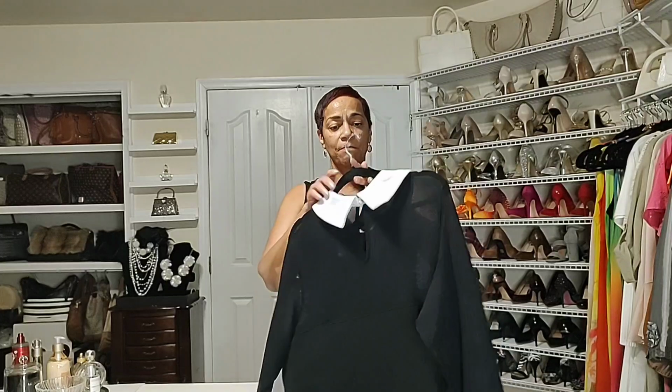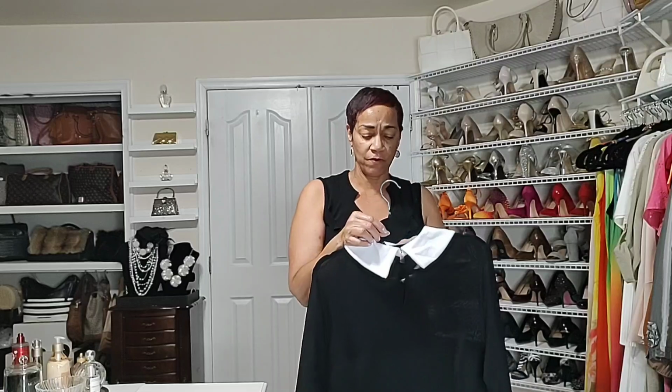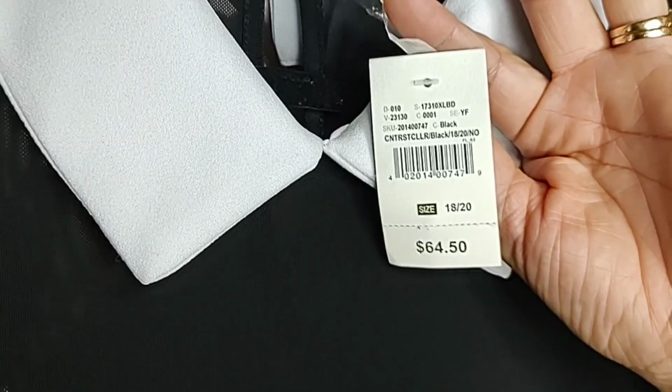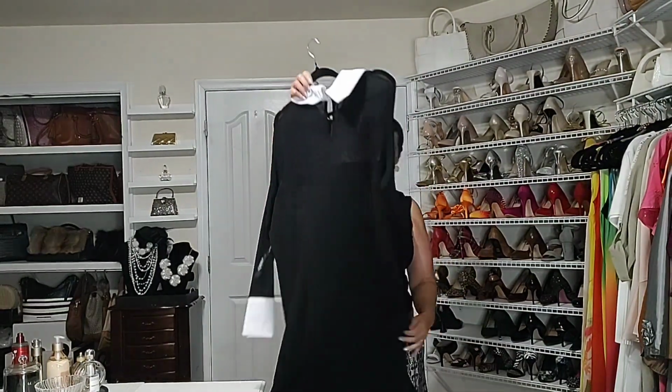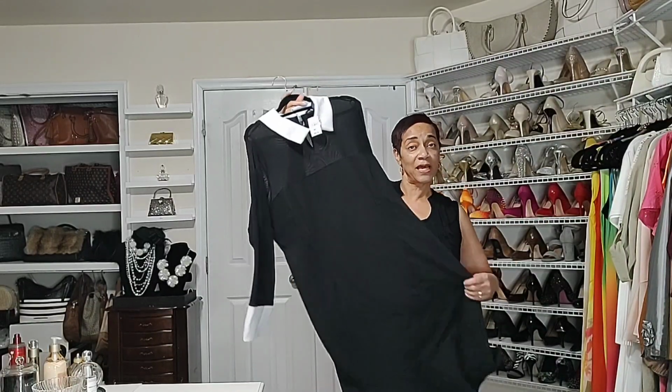So this is from Ashley Stewart. And they happened to have a sale the day I walked in. It was 50% off. And this was regularly $64.50. If you're familiar with Ashley Stewart, you know their price point. So a great buy at $32. I absolutely love that. And thinking forward with regard to what's coming toward the end of the year for different events, different things of that nature where I want to simply elevate.